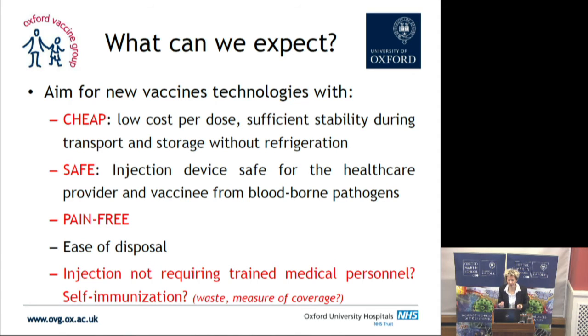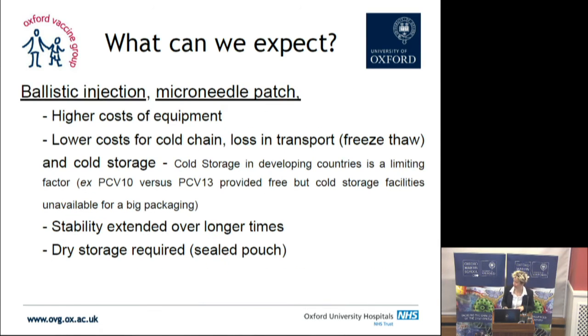Will they not do it? How do you then measure the coverage of the vaccination in a population when you actually delivered the vaccine but not vaccinated the people? What do you take as a real coverage or not? And these are questions that could be raised by the potential of self-immunization, which is in common with the microneedle patch. So for ballistic injection and microneedle patch, I assume you understood that's probably my favorite at the moment.